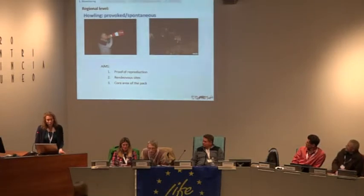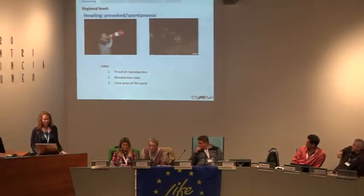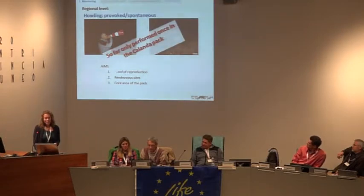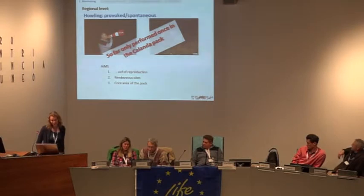Then at regional level we have also used howling. Hubert just explained how that works, so I won't go into details. The aims of the howling were mainly to see if we have any reproduction, to find out where the rendezvous sites of the packs are, and of course the core area of the pack. So far we've only performed this method once, on the Calanda pack, because up until last year it was the only pack we had in Switzerland.